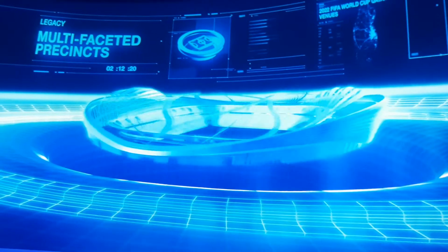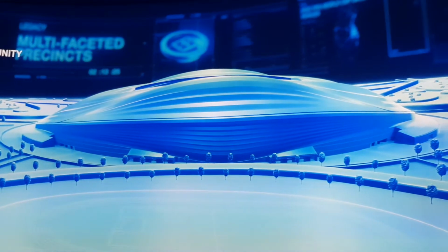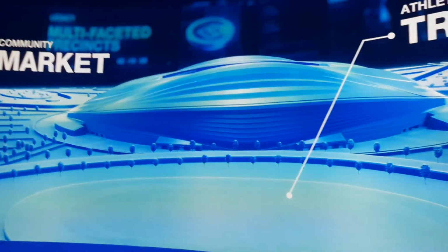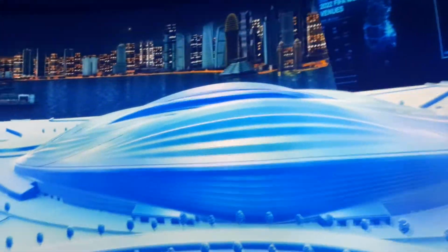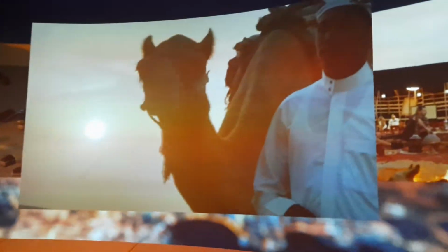To weave venues into the urban fabric, multifaceted precincts have been designed to become vibrant parts of their communities. As hubs for culture, business, education, and recreation, these precincts form another vital legacy of the tournament. As the Gulf nation opens its doors for the 2022 FIFA World Cup, there will be a world to discover beyond football that includes countless attractions, nature, culture, and much, much more.